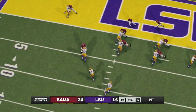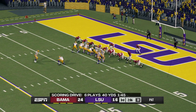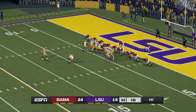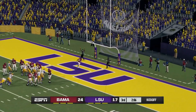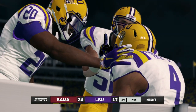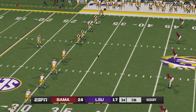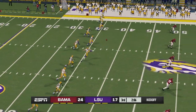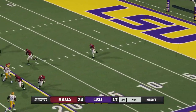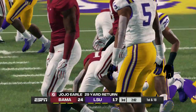A powerful push by the line and a really nice run. That'll get you into the end zone almost every time. And he adds the extra point. And ready for the kickoff. Sends it sailing downfield. Tackle made at the 28-yard line.